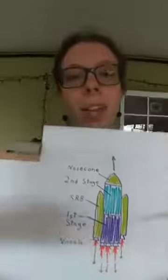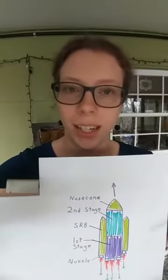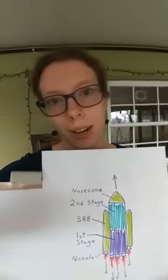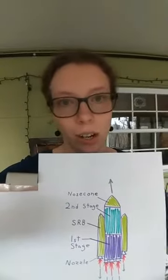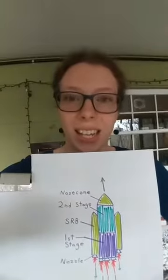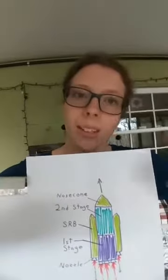And so if you want to get something that is, for example, two humans in their capsule and in a lander to the moon, you need a giant rocket in order to get all of that mass off of the Earth. All right, so let's come back over here.